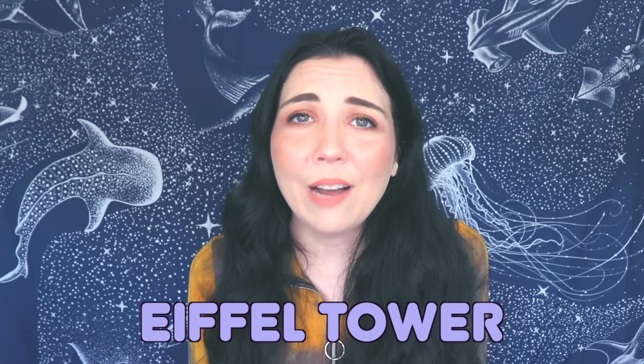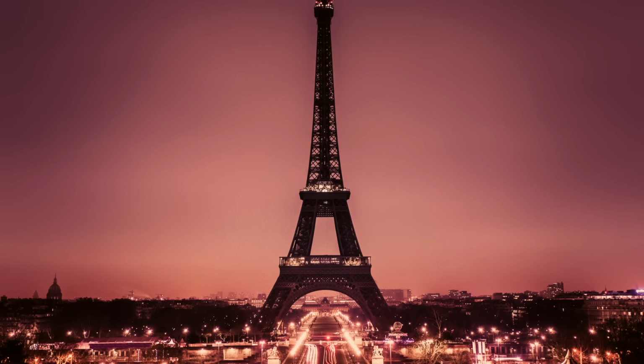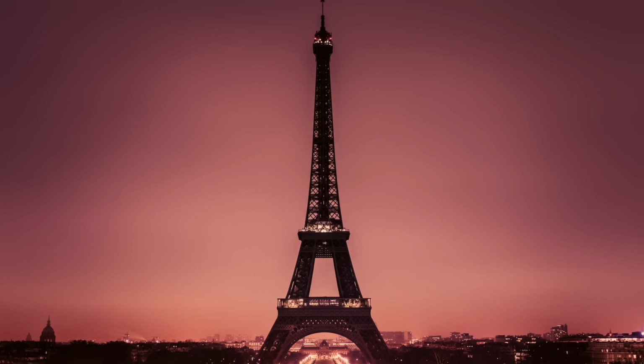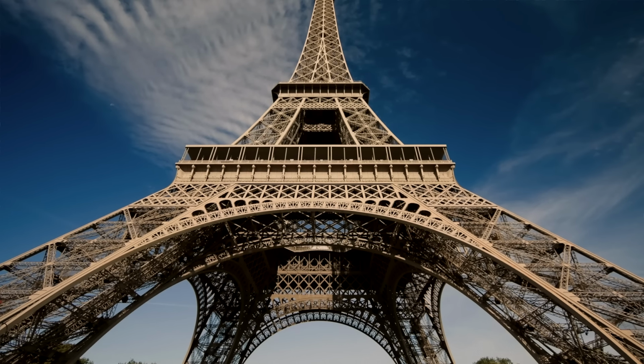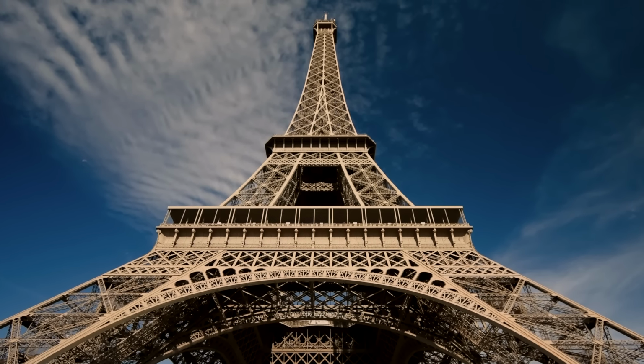And then lastly, we have the ghostly laughter of the Eiffel Tower. The Eiffel Tower is a classic marriage proposal spot, but for one woman in the 1920s, an unwanted proposal allegedly turned into a nightmare. According to this urban legend, this man fell in love with this woman, and one day they both agreed to meet on top of the Eiffel Tower. But they both had very different intentions in mind.